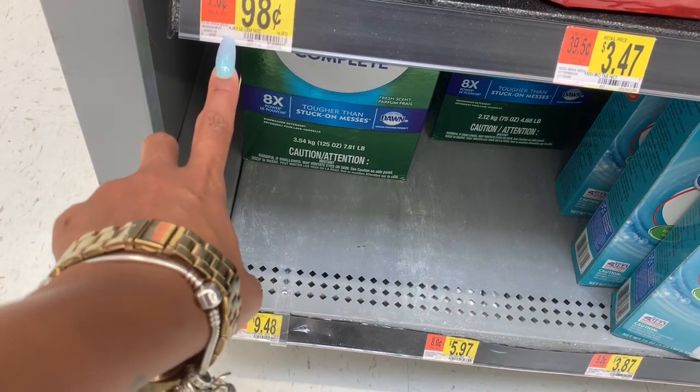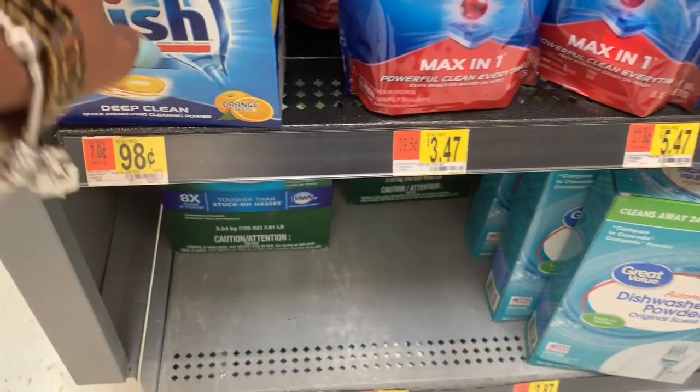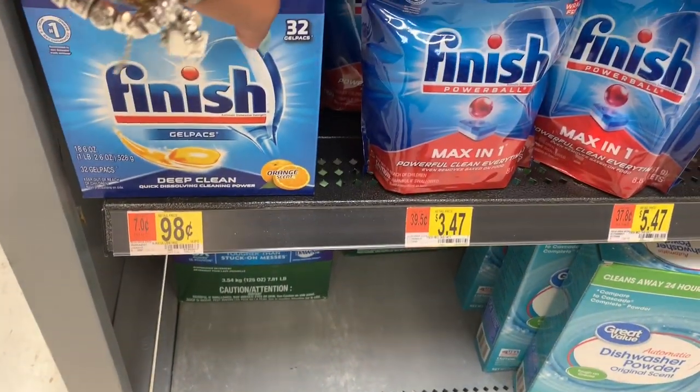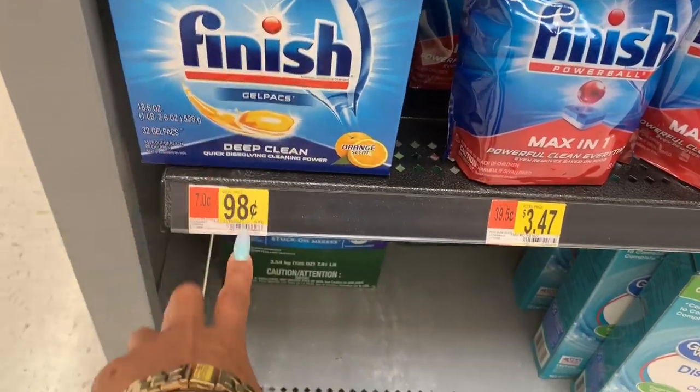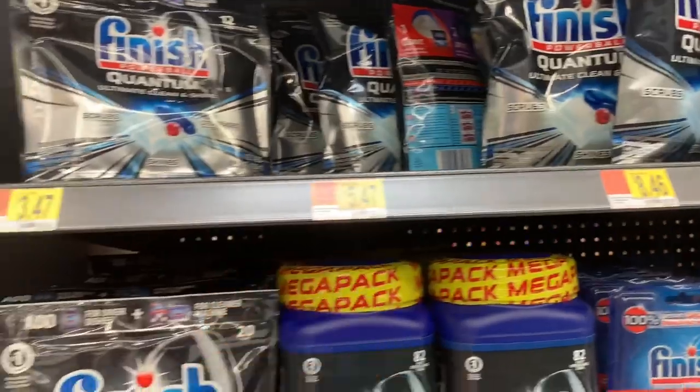Why does that Ajax Lemon 14? I don't know what this is, but it's in the wrong spot. Because I will sure tell them, excuse me, you need to give me this for 98 cents. All right, guys. So anyways, this is what we got right here.